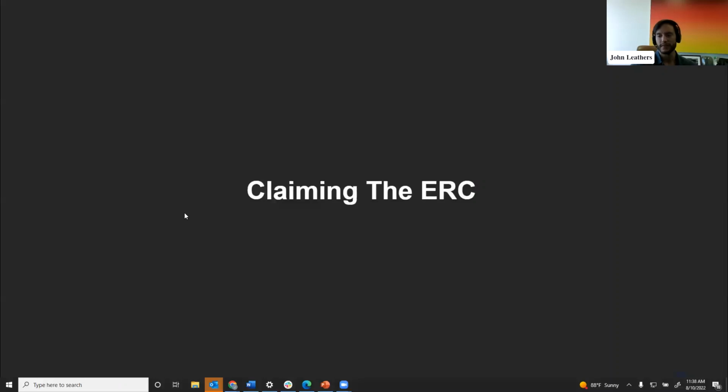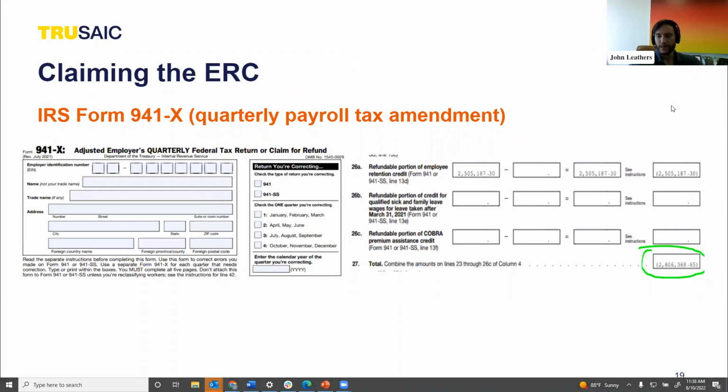Very good. So let's talk now about just the mechanics of actually claiming the employee retention credit. And so while earlier on there were a number of different ways to claim the retention credit, it was possible to claim the credit on your original 941 quarterly payroll tax forms. Now, really the only way that's available to claim the retention credit is using IRS Form 941X. So it's amending your quarterly payroll taxes. One important thing to note is that the 941X can only be submitted via paper filing. So it cannot be submitted electronically.